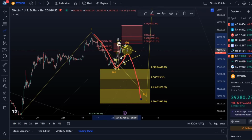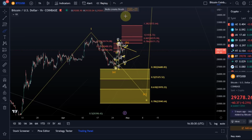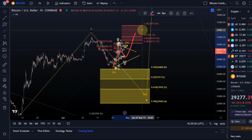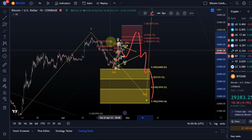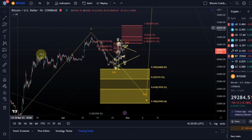The B wave, in my opinion, unfolds as a triangle. At the moment, it looks like it. Alternatively, looking at the microstructure, we could also get a higher B wave into the region all the way up to, it doesn't need to go up there, but up to 32,572, and then with a projected sell-off coming in a C wave. So this is sort of at the moment the overall assumption.